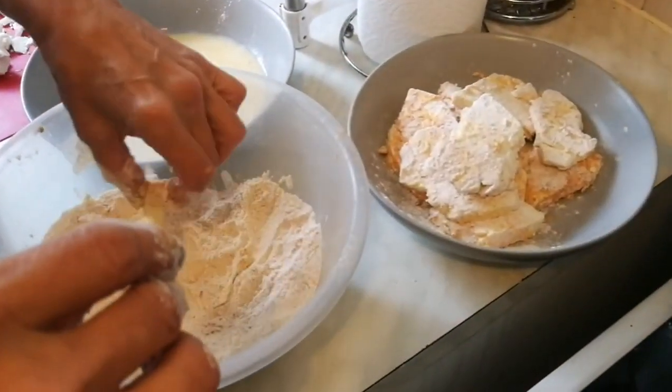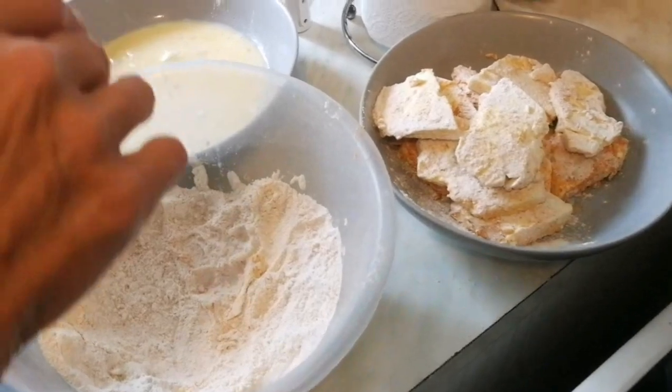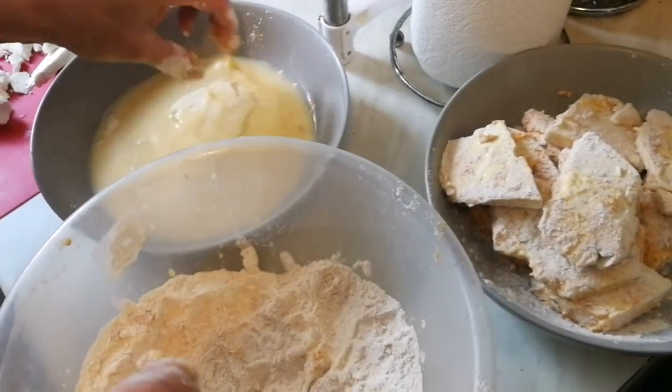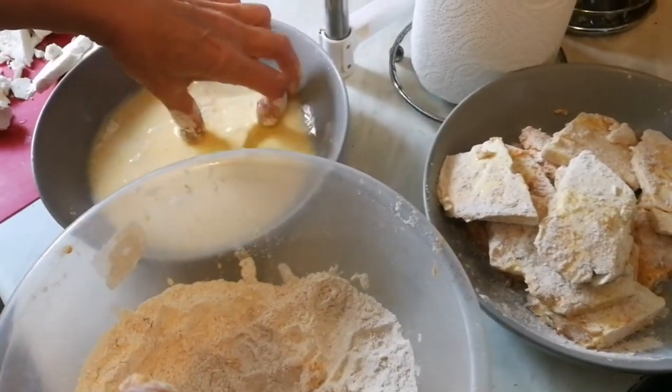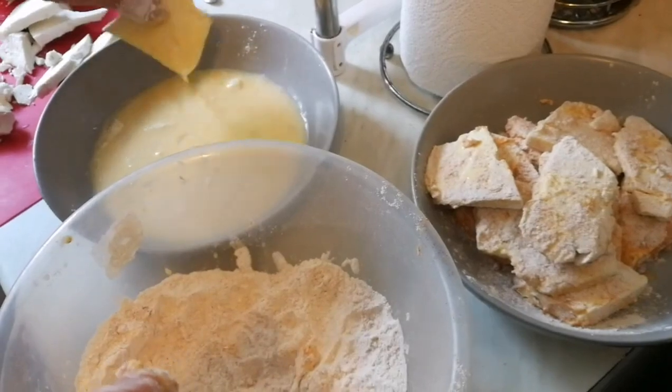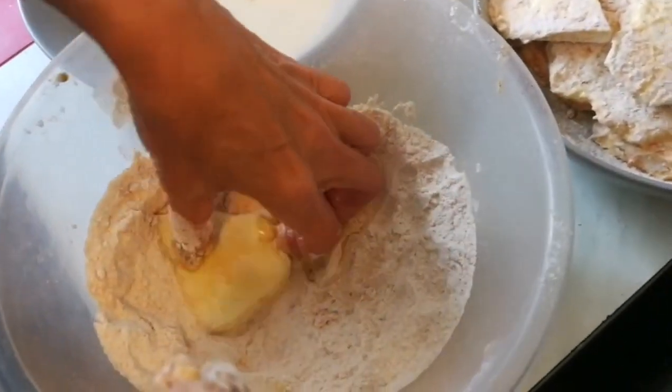So, those sliced mushrooms, you are now putting them in the batter of the egg. Well, this is a little bit of egg and milk. Just egg and milk that's been whisked, with the white and yellow mixed together. Yeah, it's just been whisked, just egg and milk. And then you put it in the flour.